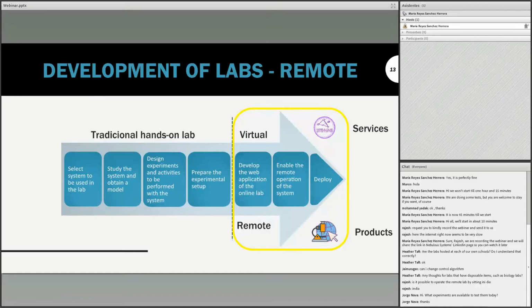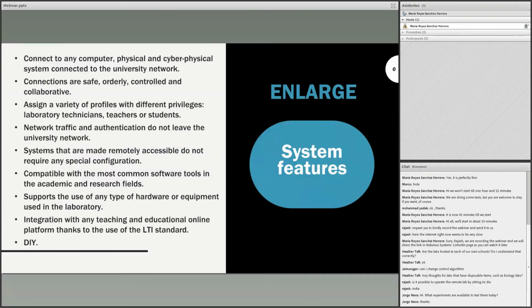So that's why Nebulous System was born and ENLARGE was created for, to help you to easily develop, manage, and deploy online labs so you can offer them to your students or you can use them for research activities. And for this, we offer you our company services and products. Regarding the products, let's start with the products.